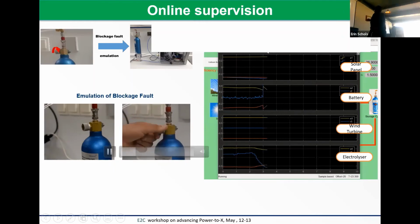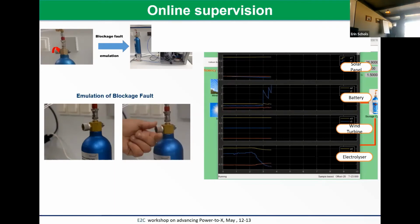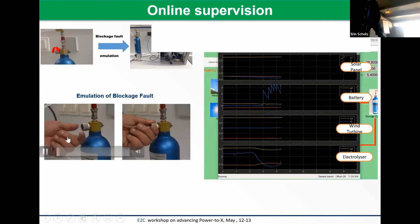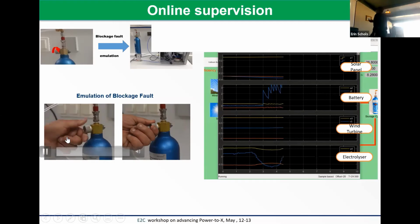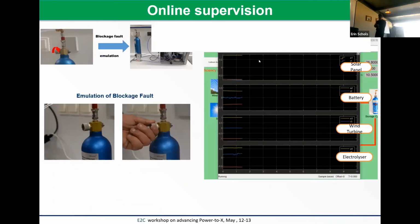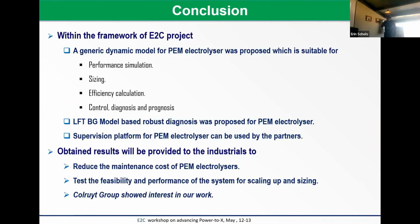Then, as you see, several residuals are now different from 0, but because all variables are coupled, we have, of course, to know exactly which kind of fault. Then when we stop the fault, of course, the residuals will go back to 0. This is the first conclusion concerning the diagnosis, after my colleague Jean-Yves spoke about the control.